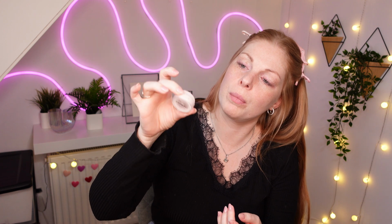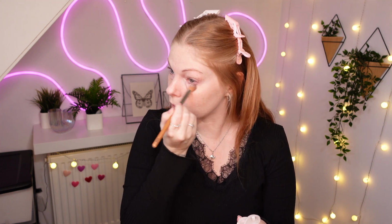Next up I'm going in with the mineral concealer, which is looking a little bit on the pinky purpley side. Its sole purpose is to eliminate any dark circles that you might have. I must say that I'm pretty blessed with the skin that I have, because I'm not experiencing a lot of dark circles or a lot of redness. I'm just a blank canvas on its own. I'm pretty happy about that, but nonetheless it's always very nice to add a little bit below the eyes, so it all just looks a little bit more fresh. I think that's the correct word.